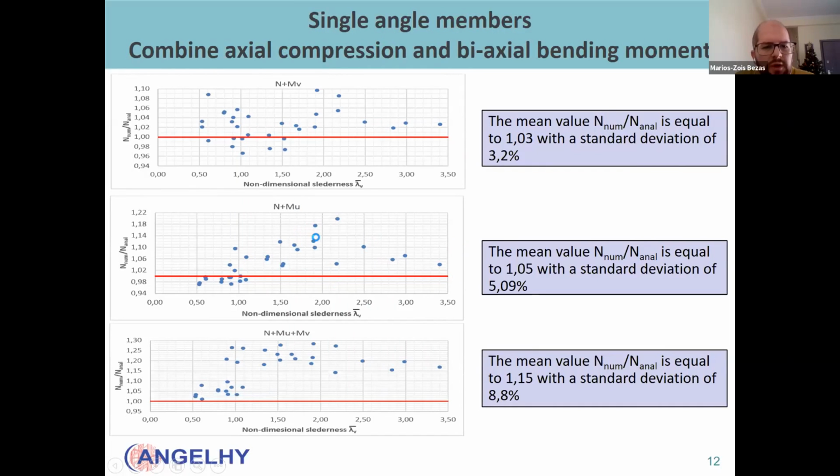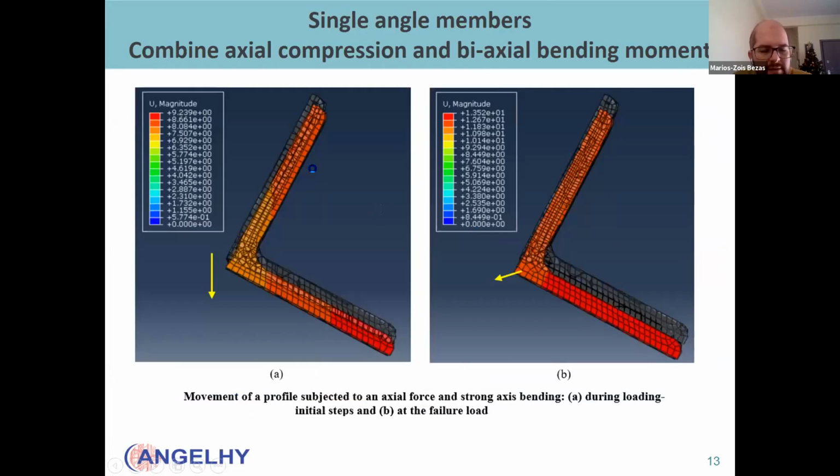And as I promised you, in this case, when you have a member subjected to an axial force and strong axis bending, one really expects to see lateral torsional buckling. And indeed, in the beginning, the angle starts to move laterally, which is normal, but at the end, close to the failure load, it starts going along the weak axis. And again, we have a failure along the weak axis.